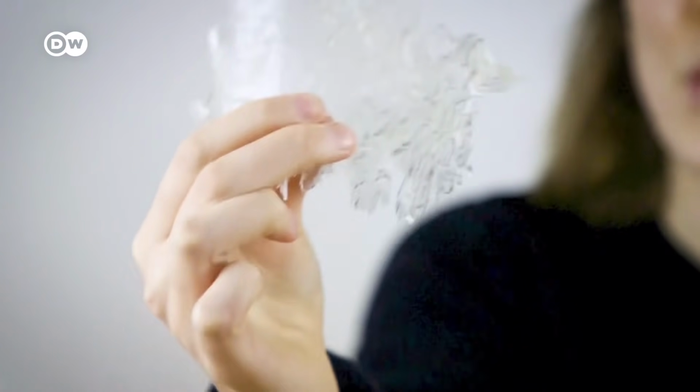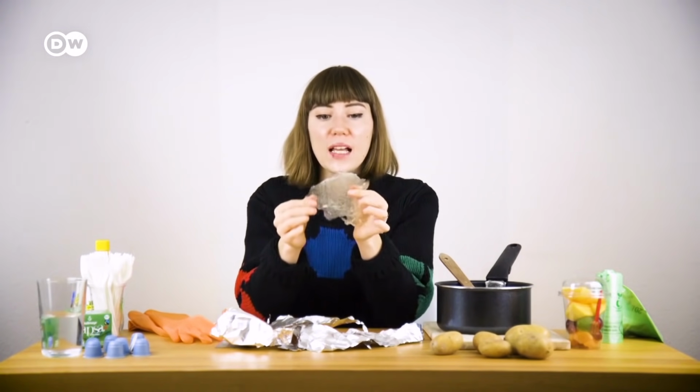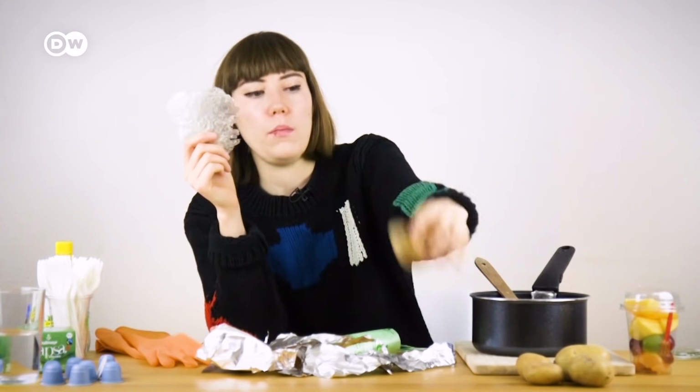Now this looks like shit. I know, but it has the properties of a plastic. It's translucent, it's formable. The store-bought ones have more sophisticated production methods. But this is how a potato becomes a plastic.